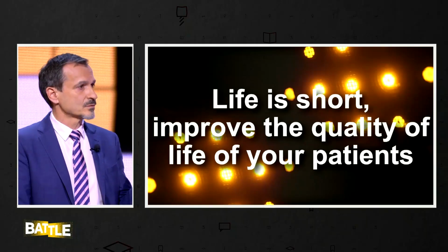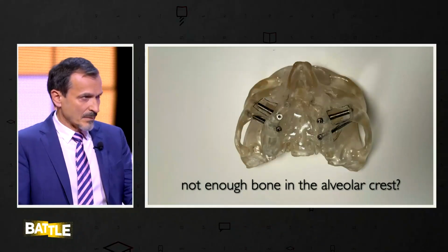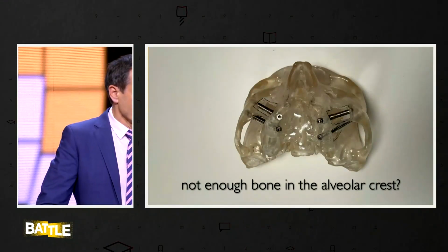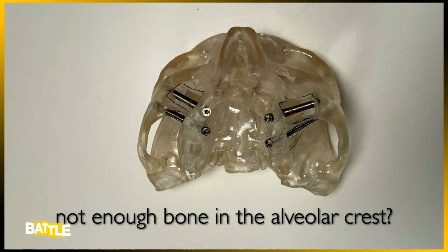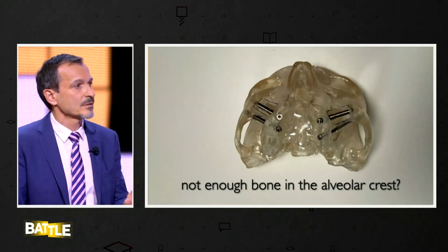So we just wanted to improve the quality of life of the patients, and that's why we have a new option, another option. Based on that, maybe I ask you a few questions. How can we make a stable chair? We need four chair legs. How can we fixate a prosthetic on 4 implants? We need 4 stable implants.